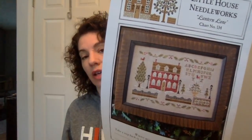I fell in love with this because Pam kept showing these wonderful pictures of all the reds. Red's my favorite color. The reds in hers were super rich. And she said she just used the silk, so I don't think she changed anything. No. She used the Belsois silk.